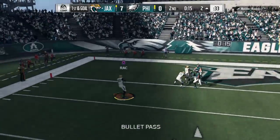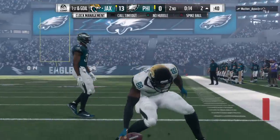Bortles going to throw. That's caught at the 2. And he takes it in.